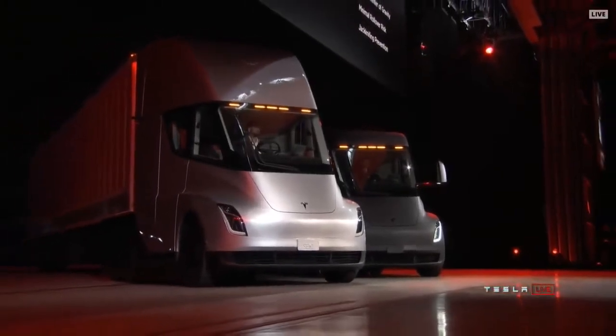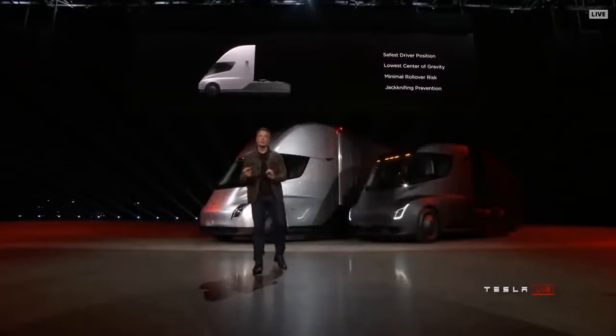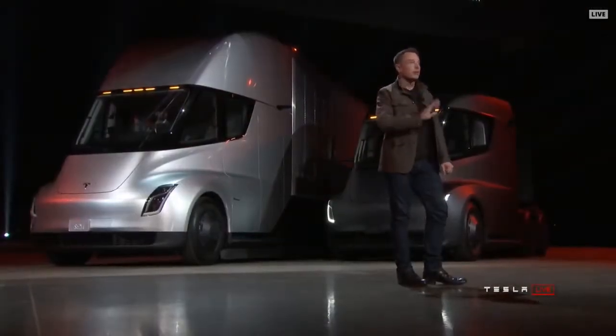And perhaps most importantly, jackknifing is usually the worst nightmare of a trucker. How do you stop your vehicle from jackknifing if you're in difficult conditions? The truck will automatically stop jackknifing because it's got independent motors on each wheel, and it'll dynamically adjust the torque on each wheel so that jackknifing is impossible. Worst nightmare is gone with this truck. Gone. Never have to worry about it.